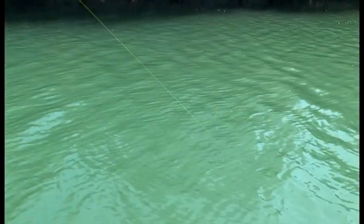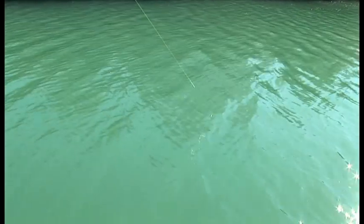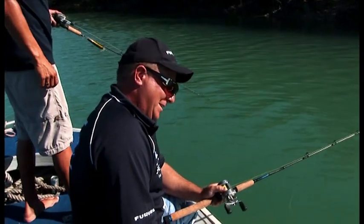Well, back into it straight away. De-hook one fish, throw the softy out, let it sink down straight away. What do we got there? Oh, see the big cod behind it. Oh, he's taking it. Oh, I was only going to release you. I wanted to show the camera. That's awesome.